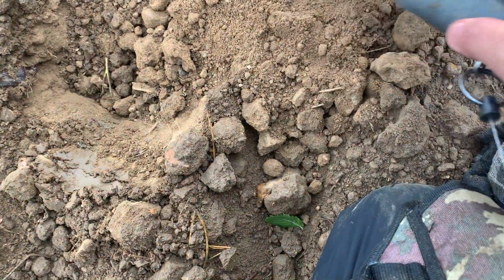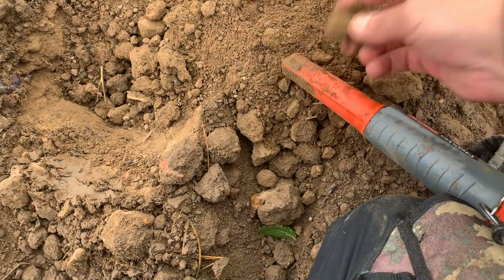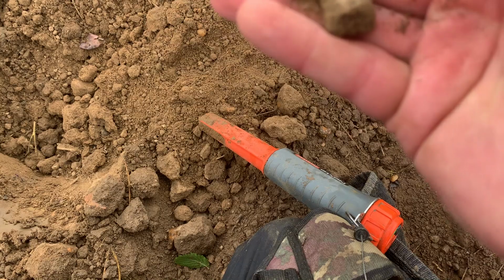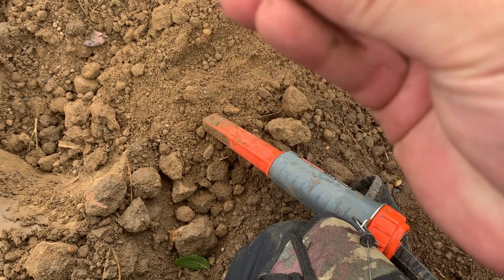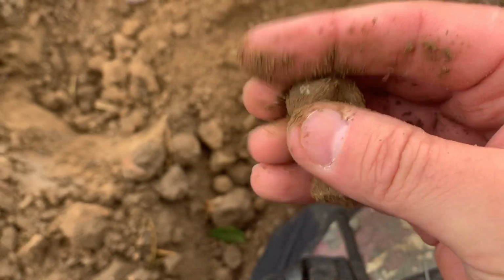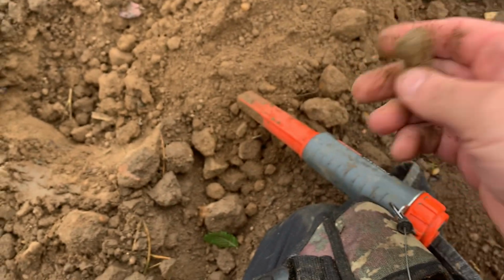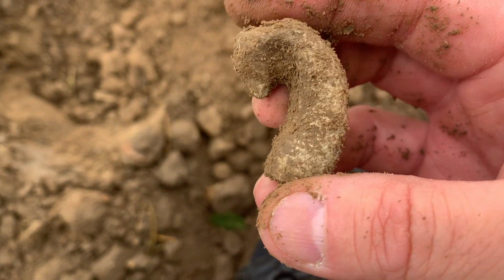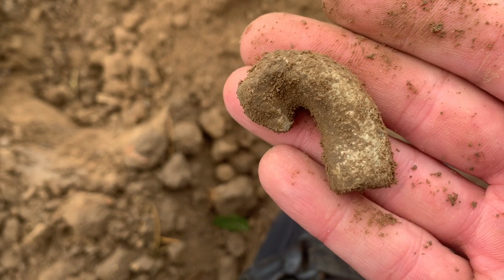No, not that. It's a bit of lead. Oh, is it though? Yeah. Big old lump of lead, I think. Yeah, that's what it is. Strange shape, quite interesting. I'll give that a proper clean up in a little while. Cool, see you in a bit.